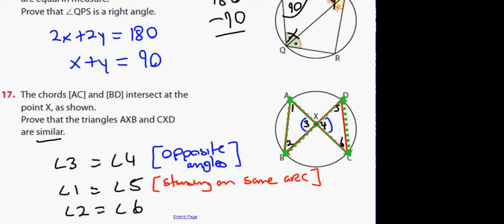Do you want me to go over that one again? Pretend you're starting at A. You go around to number 2 and you end up at D. Then vice versa, you start at A, you go round number 6 and end up at D. You're starting at A and ending at D. That means they're equal. Same reason. Angles standing on the same arc.